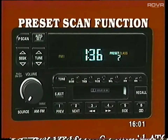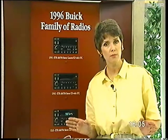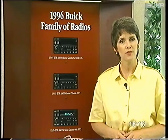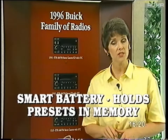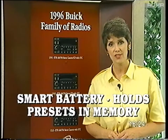The P-Scan button starts a 5-second preview of each station in the preset memory. Buick drivers value a trouble-free driving experience, and the Buick radio family includes another convenience that helps make that possible. It's a smart battery that remembers the station presets and time, even if battery power is temporarily lost.